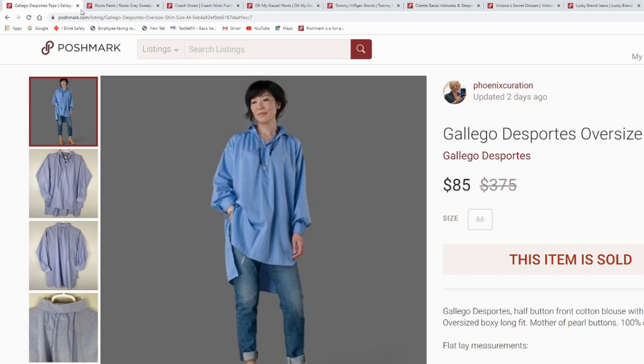This, I hope I'm pronouncing it right, Gallego Desportes. These came from the bins. It was one of those high-end designer items. It took a little bit to find any pictures of this at all online. This item is actually out of stock. Yeah, and I think that picture really sold it because it's that layering look kind of thing that everybody wants. But $85, wow. It sold for asking price within, I think, 2 days of being posted.